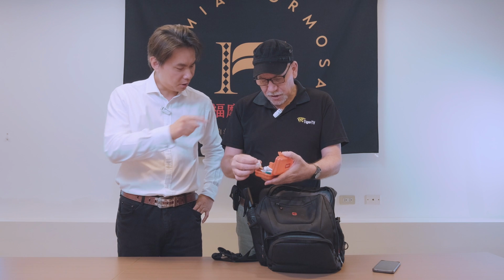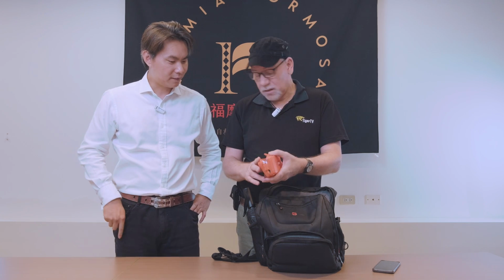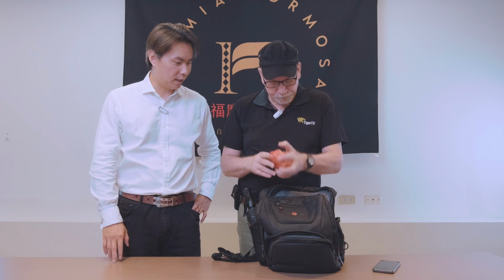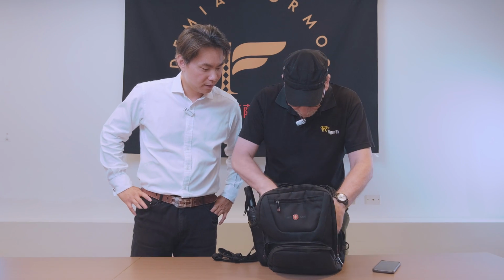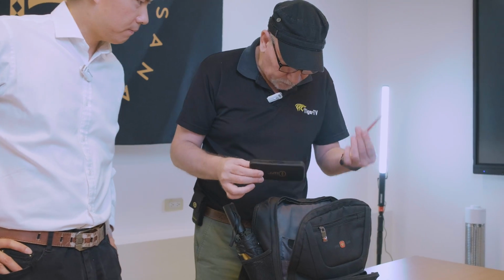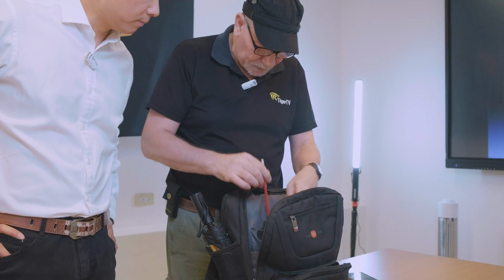Okay. You know, so this is important in Taiwan. Yeah, exactly. There are mosquitoes everywhere. Everywhere. They will bite you hard. That's right. Then, so sunglasses, something to write with. Always have a pen or a pencil, you know.